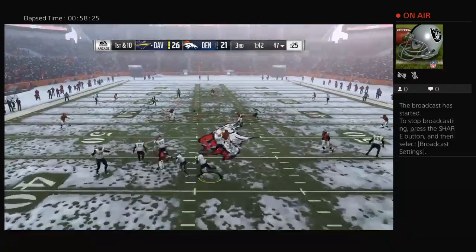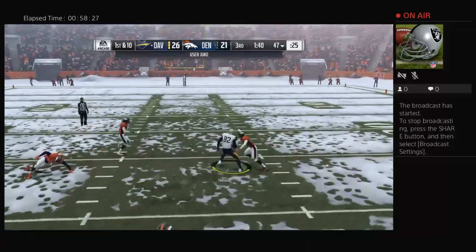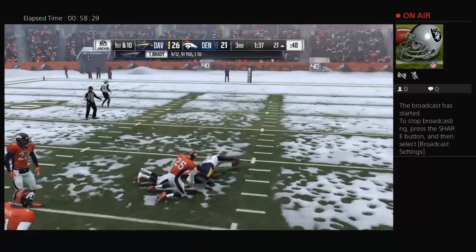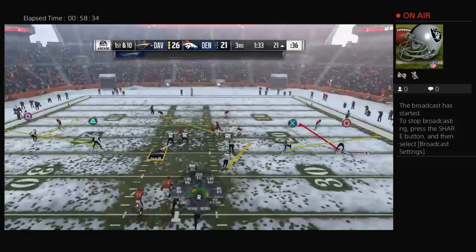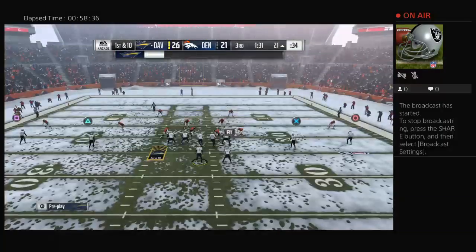Play action. Now it's Brady. In the middle of the field, he's got Nelson. And he'll get this one down near the 20-yard line, just shy of the 20. And that goes for a gain of 31.